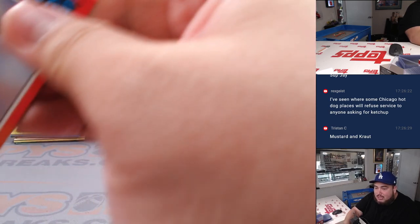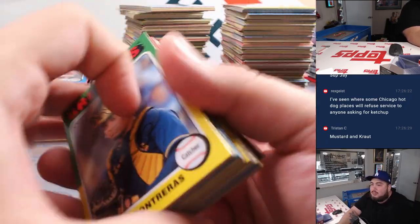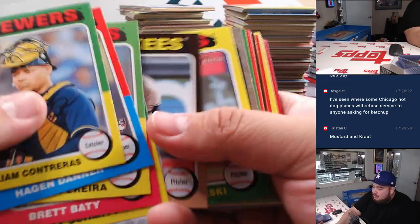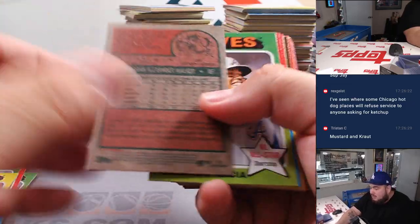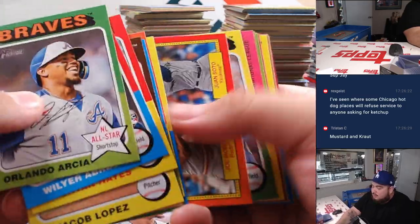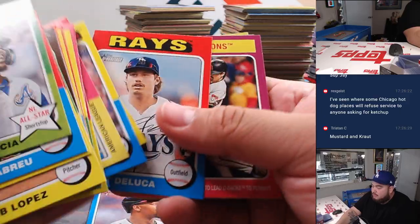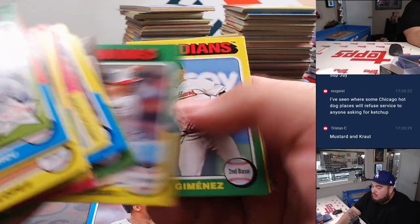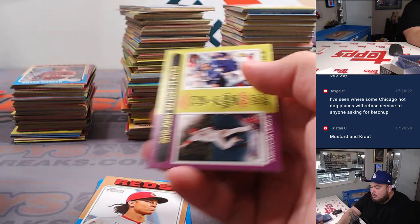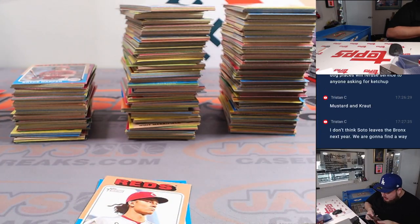So I definitely don't want to eat a hot dog in Chicago and request ketchup. I'll just bring my own ketchup, just so people don't see me. Jordan Walker. Yeah, usually, like I said, if I'm eating a normal hot dog that we cook at a barbecue, definitely just straight up ketchup, some mustard, and some mayonnaise.